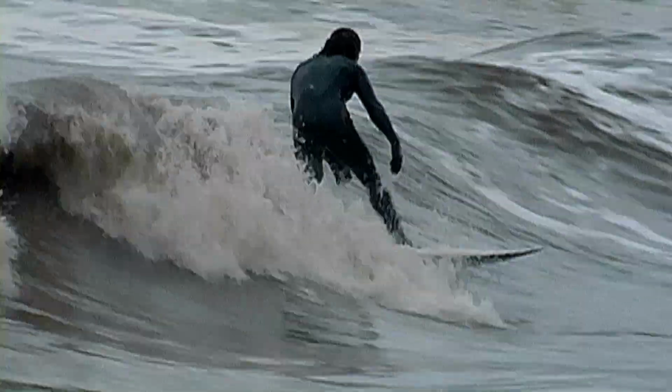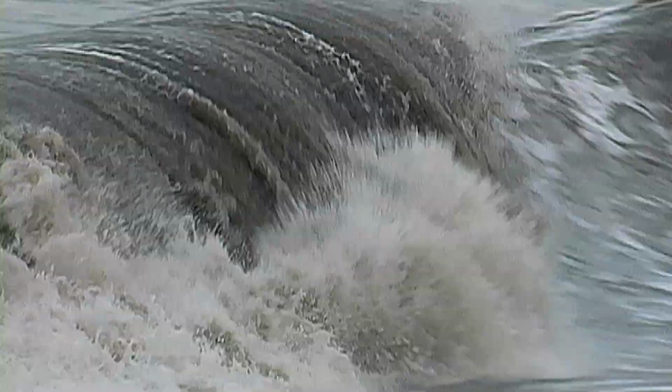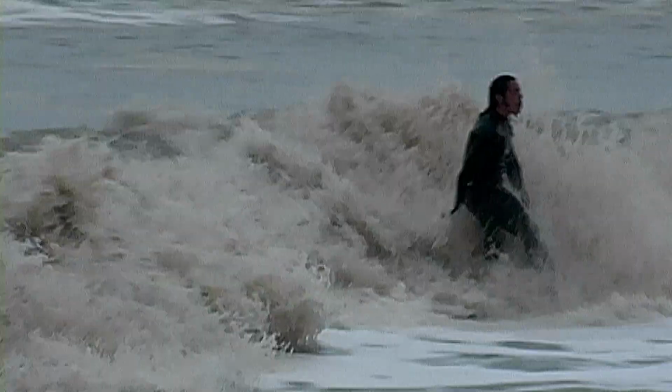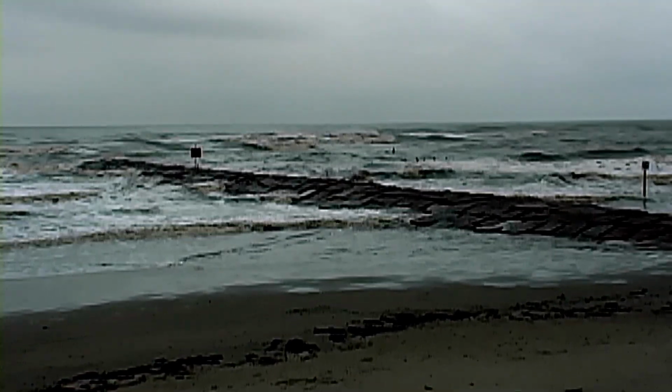After a while, though, you could tell the conditions were improving. But I decided to head down the coast, where the swell was likely to be bigger and last longer.